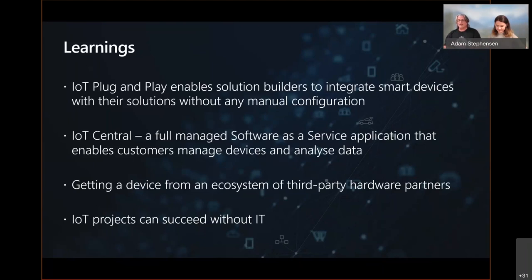IoT Central is a fully managed software as a service application that let him get up and going with the platform without needing to write any code. And getting that device from that ecosystem of third-party hardware providers saved him from needing to get custom devices built. And I see this happen all the time, and it was actually the scenario with that engineering company, is that the hardware is often the problem.